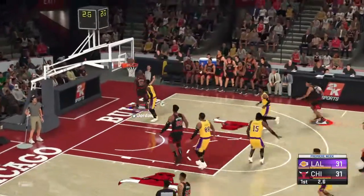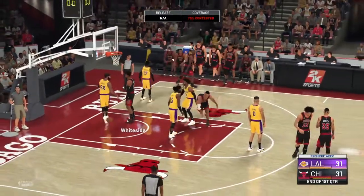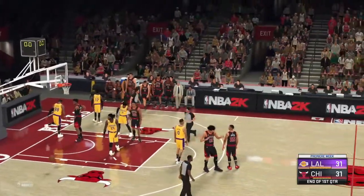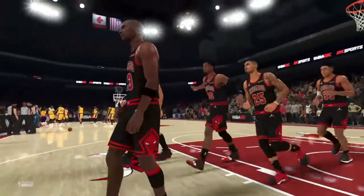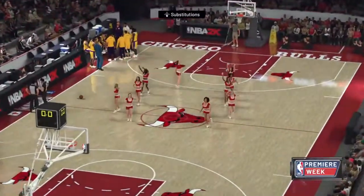Goes up the baseline. Here's Whiteside. Aggressive defense by Morris right there, making that shot so tough. It's the end of the first with a tie game here, and already these offenses are clicking. And back in a moment as we'll get underway with quarter number 2.